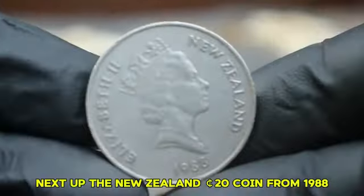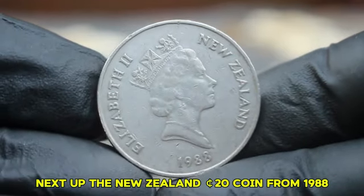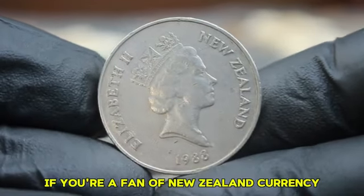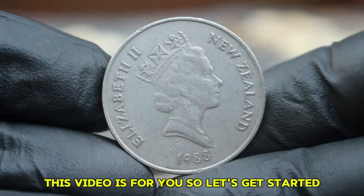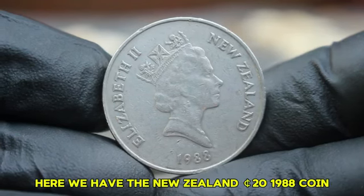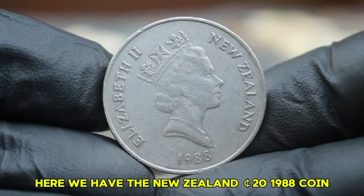Next up, the New Zealand 20 cents coin from 1988. If you're a fan of New Zealand currency or just curious about its market value, this video is for you. So, let's get started. Here we have the New Zealand 20 cents 1988 coin.